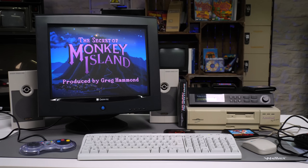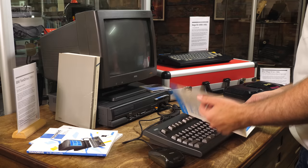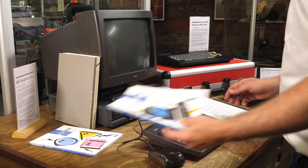This means it can be used as a development kit to create games and run them on the Mega Drive, or games can utilize both sides. For example, Puzzle Construction, which was bundled with it, allows you to create levels on the PC, but then play them on the Mega Drive. And it's that platform sharing capability which I think makes the Terra Drive a much more interesting system for me than the Amstrad.